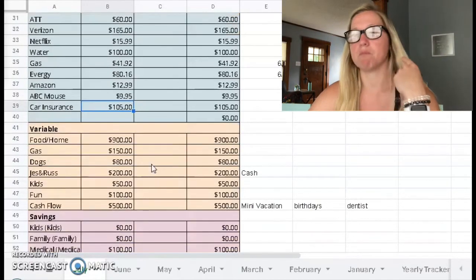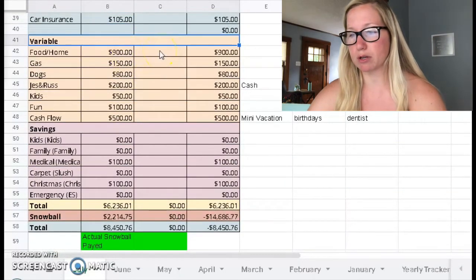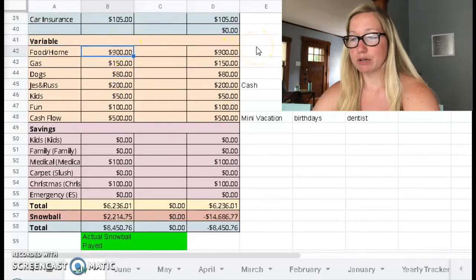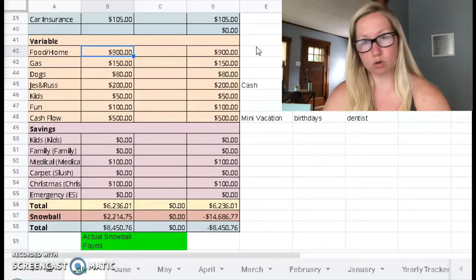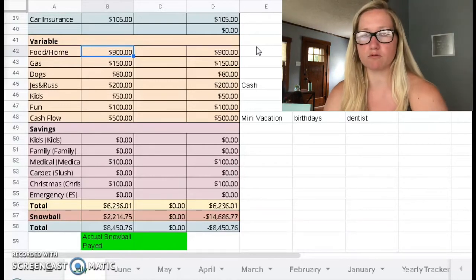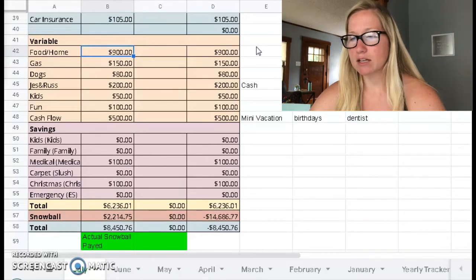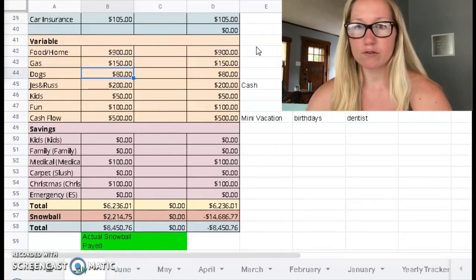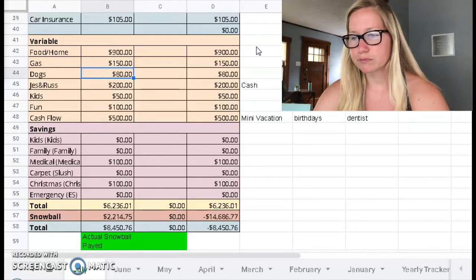Okay, variable income. This is like what people would use cash envelopes for, and a couple of these are going to be cash. There have been a couple of changes also. So food and home, $900. That includes everything for the house, like if I buy a pillow or toilet paper, anything like that. It's toiletries, home things, food. That's why it's pretty high, and we eat a lot. Gas, $150. That's gas for our cars. Dogs, $80. This went up because the dog food's about $60, and then we also started getting these calming tablets for Roscoe. You gotta do what you gotta do when you have a stressed out dog.